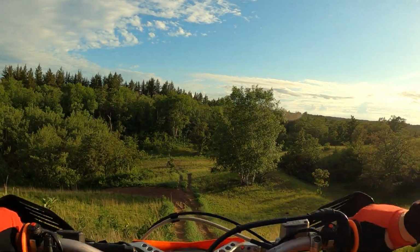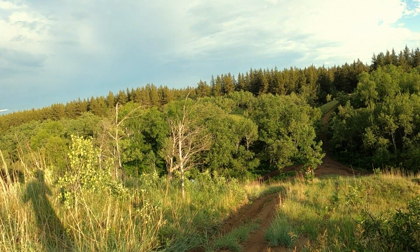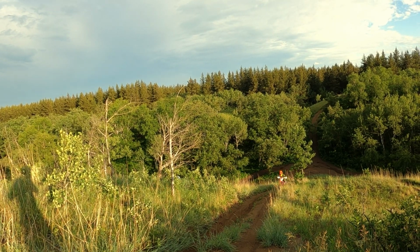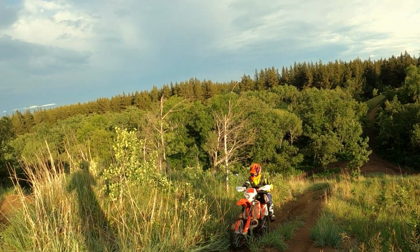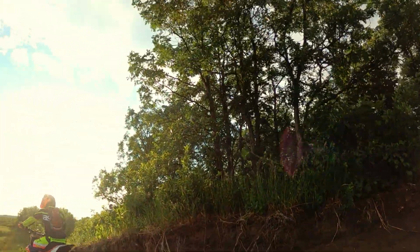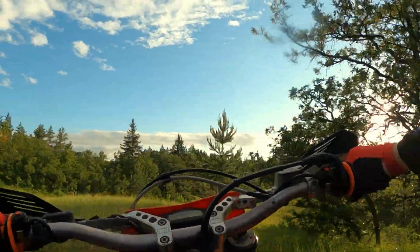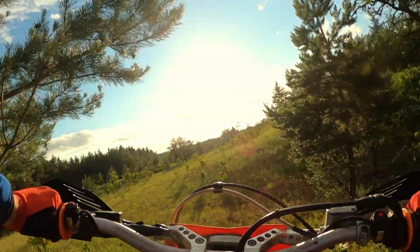There you go. So yeah, when it needs it, the 250 XCF2W does it, but I don't know. Kawasaki now has that 250X, which essentially gives you the race bike with softer suspension, and it might be a little bit better. I'm not 100% sure.